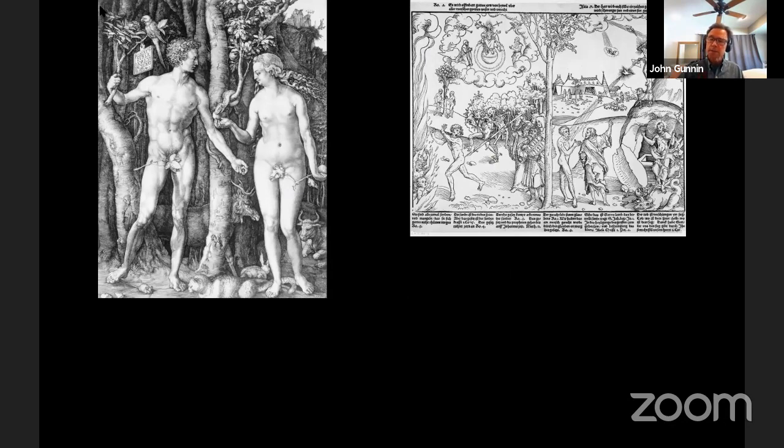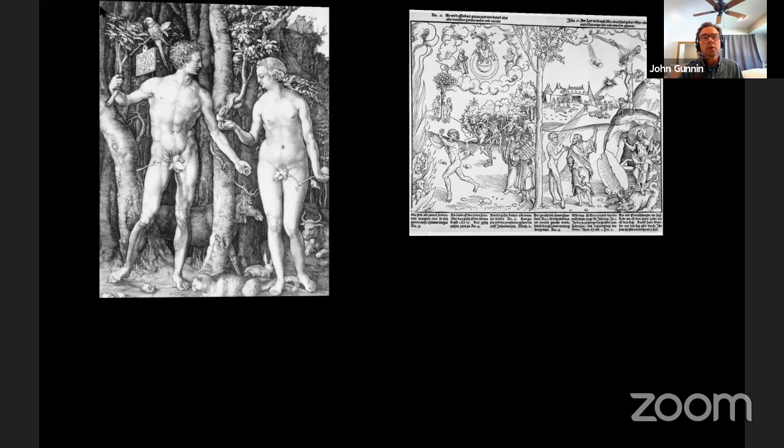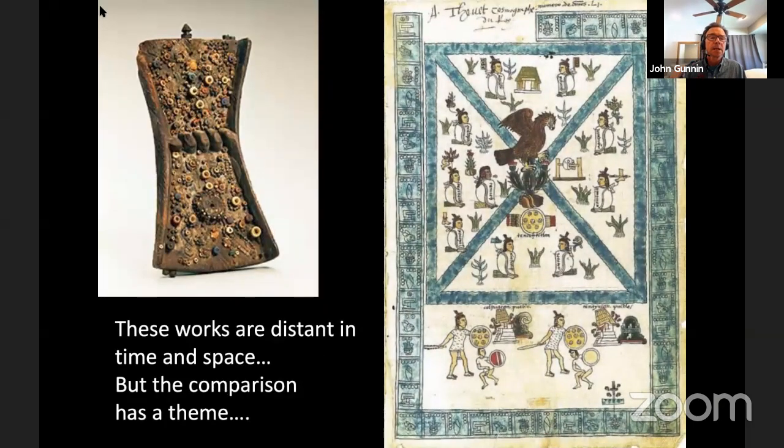So on comparisons, the other day we looked at two religious works, both from the printmaking tradition and both Northern Renaissance. And yes, you can compare these works, but I think you're more likely on the AP test to get a cross-cultural comparison, because this is within one culture. So I would say something like this: there's a piece on the left from Africa, there's a piece on the right from the colonial Americas, New Spain, and they're very distant and far, but they have a connection, at least for me.